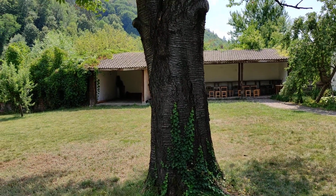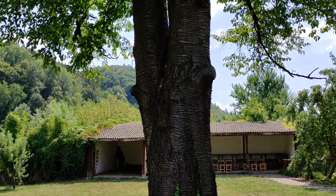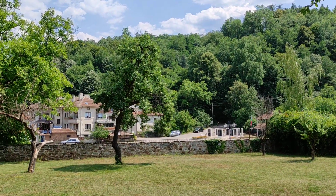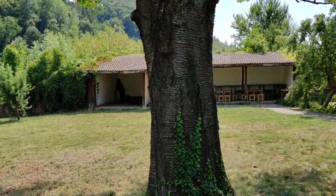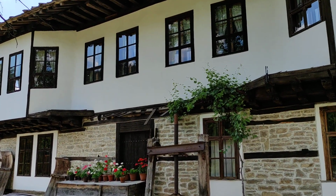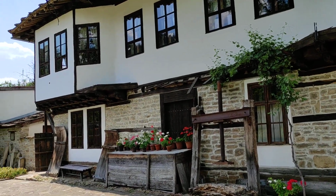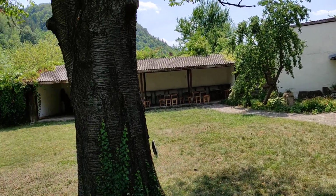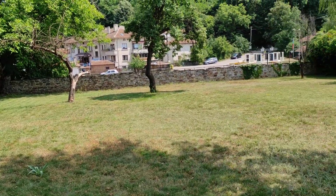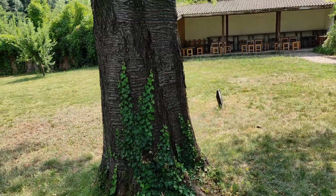Folks, this is all the fruit, and I'm here on my quest to record the ancient fruit trees in the area of Triavna in the Balkan mountains in Bulgaria. Here I'm in one of the many museums of this beautiful old town. This is Daskalovata Kashta, or the Daskalova house, one of the more famous museums of the city, which has a big garden, like many of those old Balkan houses, and in this garden there are a couple really old trees.